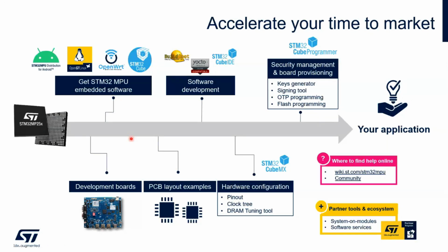The STM32 MPU is fully covered by the STM32 Cube ecosystem as well. So that's the CubeMX, Cube IDE, etc. Cube Programmer. So the Cube Programmer can support you for programming the device, but also for doing the secure provisioning, OTP programming, programming external flash, etc.